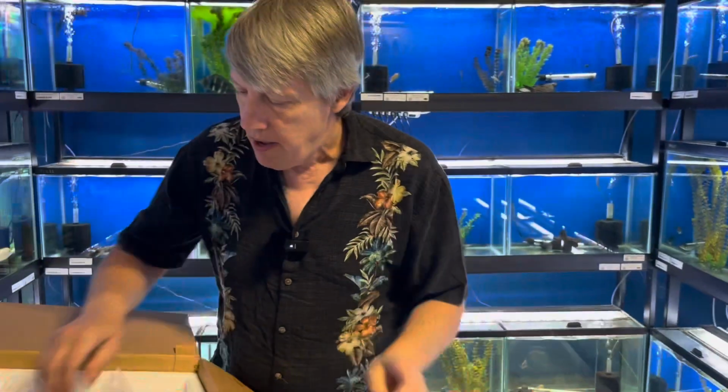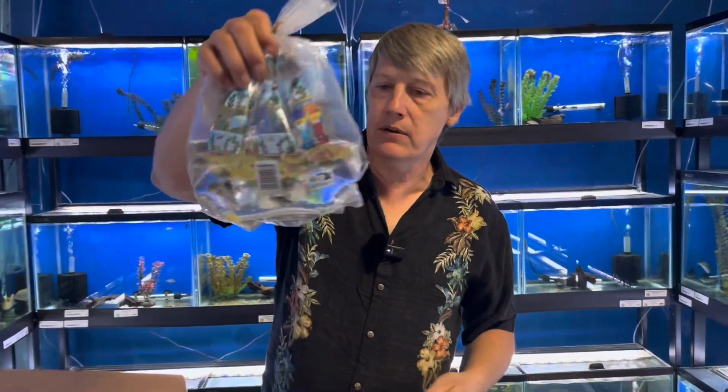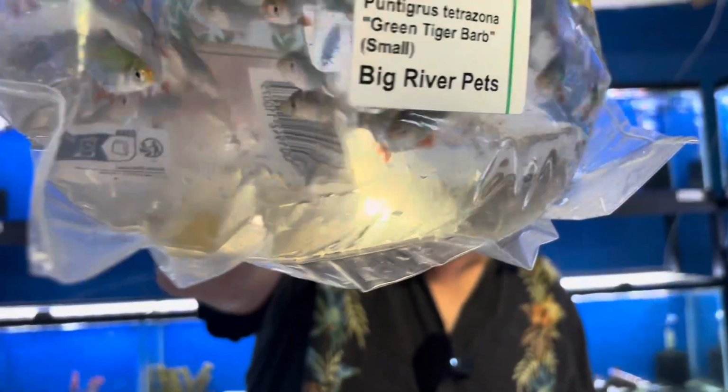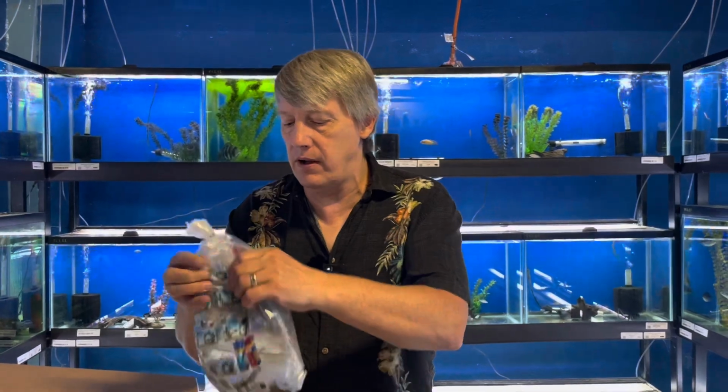Neon tetras, your quintessential tetra for the tetra order. Buy 4 more, get 25% off of those guys as well. And green tiger barbs are the best-selling barb of all for certain, except for a close second on those roseline barbs, roseline sharks or denison barbs, however you want to call it.